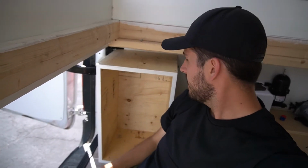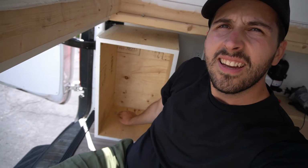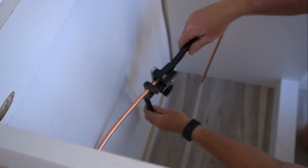So we're finally boxing in our propane. Got to make sure it's separated from our kitchen area in case anything happens. As well, you got to make sure that when you finally do your propane box, you create a nice little hole throughout the whole floor. That way, if any leaks occur, propane's going to go to the lowest compartment possible and it'll leak right out of our van so we don't have any mishaps for us.